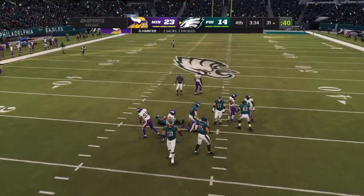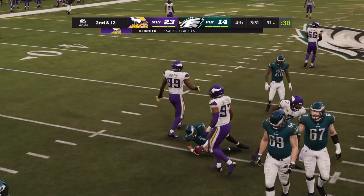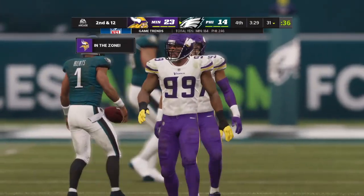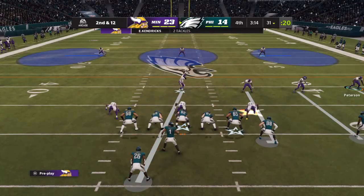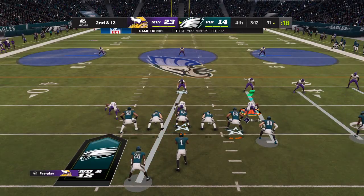And he can't find a receiver, and he's brought down. Danielle Hunter able to get in there for his 2nd sack of the afternoon. And on that one, the protection just broke down. You've got to have that leverage, don't you?